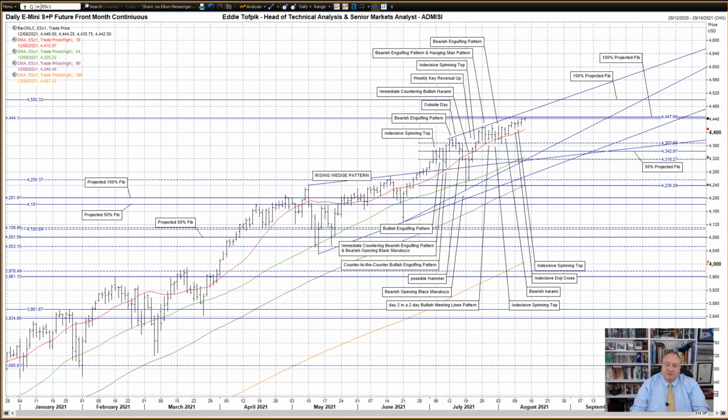US E-mini S&P futures. A really high day yesterday, and by that I mean the highest open, close, low and high of all time. However, it was still a cautionary move, as just overhead we still have the 100% projected Fibonacci line at 44.48 and another 100% projected Fibonacci line a little higher at 4,500.